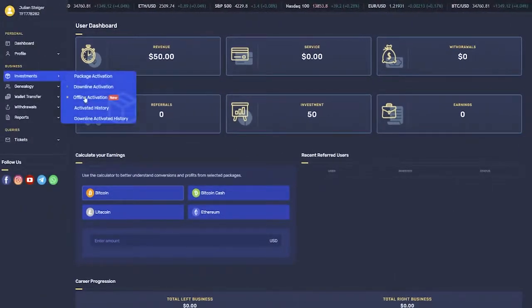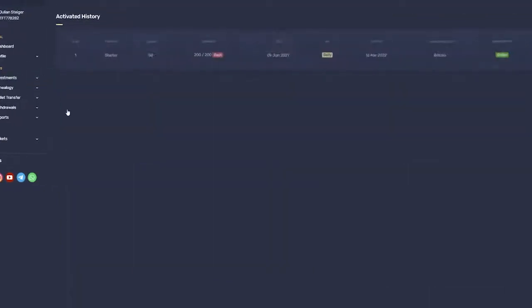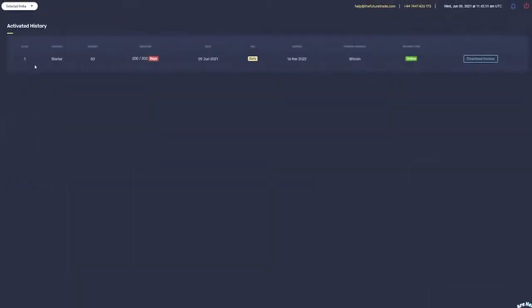To get more details about it, you can go to the Investments tab in the left menu and open the Activated History. Here will be listed all your active packages. You can also download the invoice for your investment.